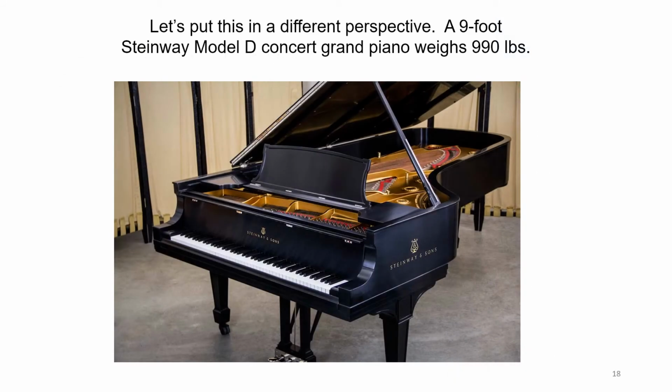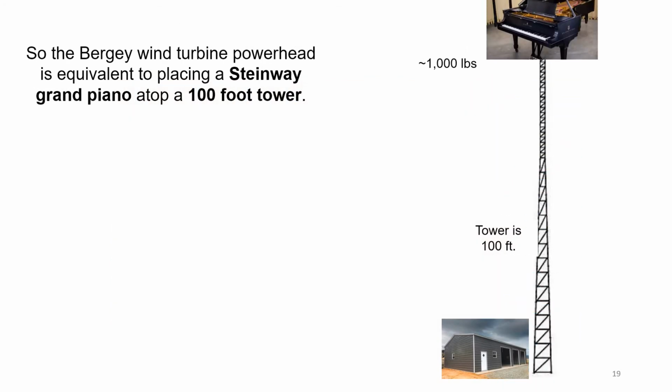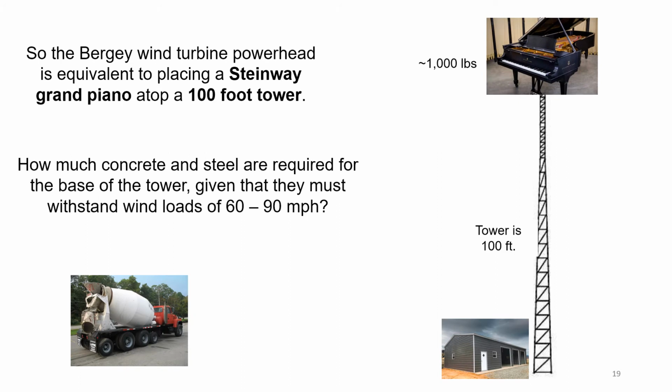Let's put this in a different perspective. A 9-foot Steinway Model D concert grand piano weighs 990 pounds. So the Berge wind turbine powerhead is equivalent to placing a Steinway grand piano atop a 100-foot tower. How much concrete and steel are required for the base of the tower, given that they must withstand wind loads of 60 to 90 miles an hour?